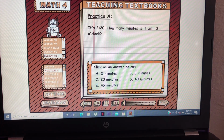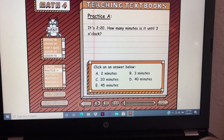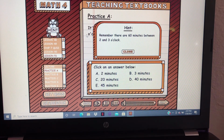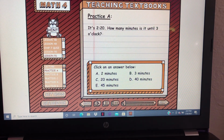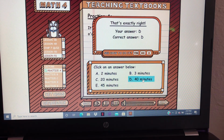Or you can click hint. If they're not understanding it, they can get a hint, okay? So here's a hint. Remember, there are 60 minutes between 2 and 3 o'clock. Okay, so that gives her, okay, so it's 2:20. How many minutes is it until 3? So that is 40. So then she'd click 40, and it tells her, good job, that it's right.